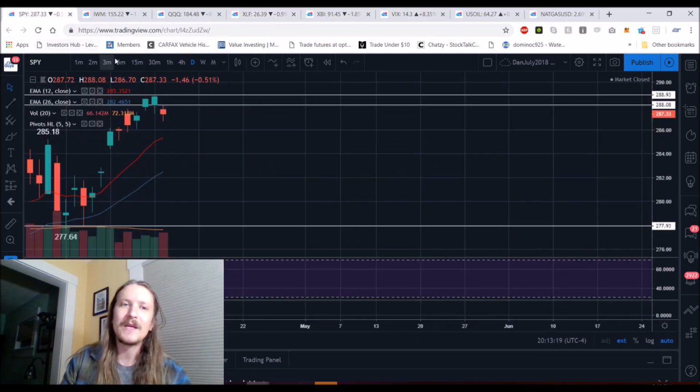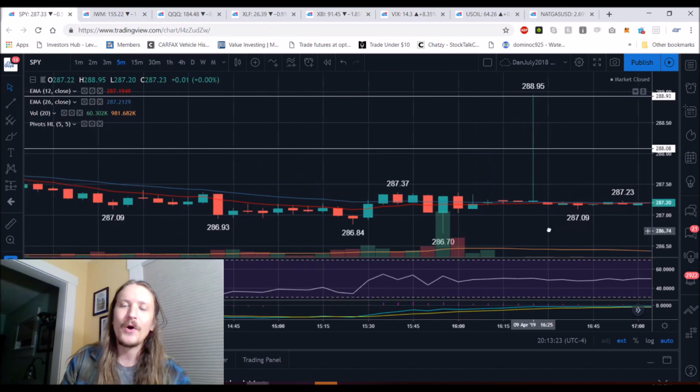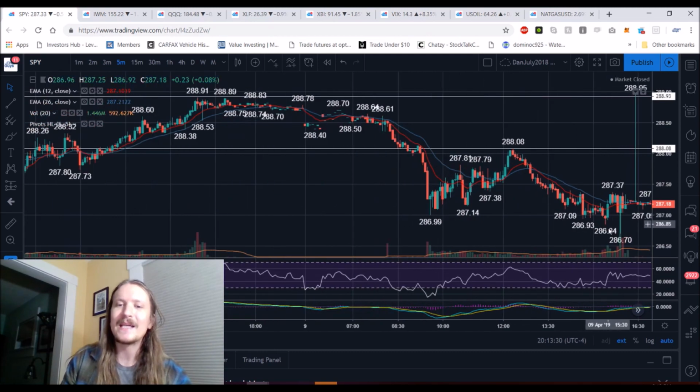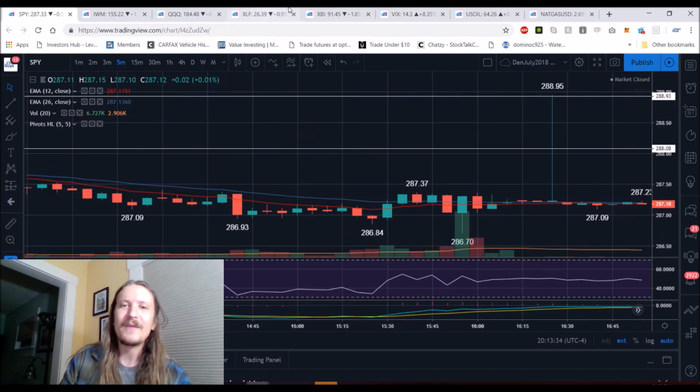And SPY did the same thing right at the end of the day. There was some wild action on SPY. But look at this bull volume. We flushed and hit a new low of the day, and the bulls bought the dip extremely aggressively. And it was one of the highest 5-minute volume candlesticks of the day, all right at the end. And it did favor the bulls a little bit.